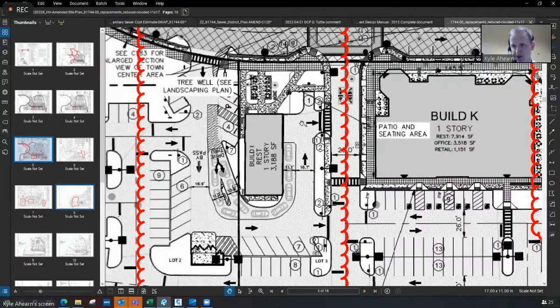There's a couple questions about the drive-through and bypass lane, and as you are leaving the pickup window, you might not look in your mirror and see that someone's coming up the bypass lane. So we'll look at that. Might have to do some additional striping or something to mitigate that.